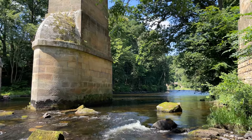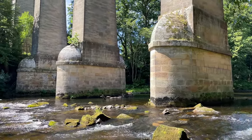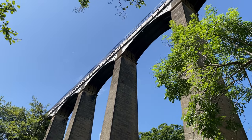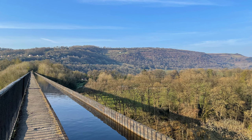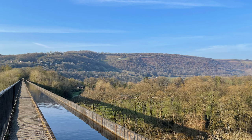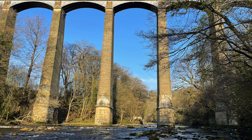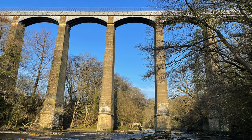Speaking as somebody who has been lucky enough to live on and off canal boats over the last decade, the Pont Cysylltu Aqueduct has a special place in my heart. From the top, whether travelling by boat or by boots, the views are absolutely stunning. But here, from the park, at river level, the aqueduct simply adds another incredible layer of curiosity and intricacy to the incredible scenery of the valley.